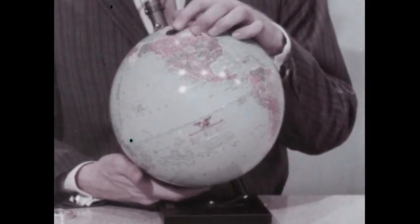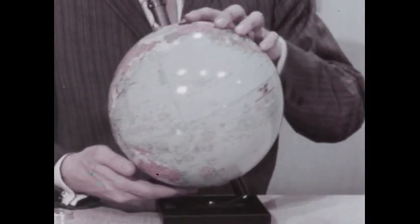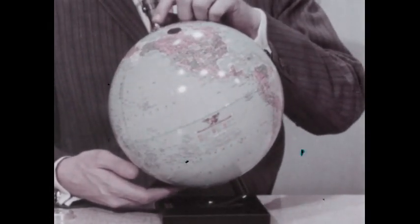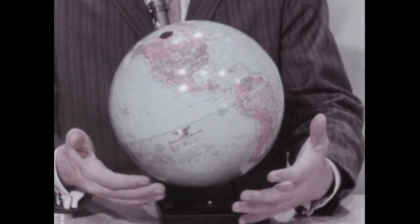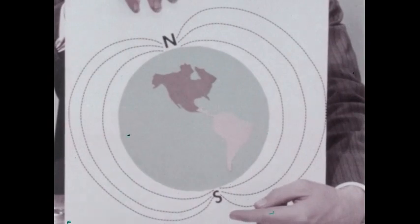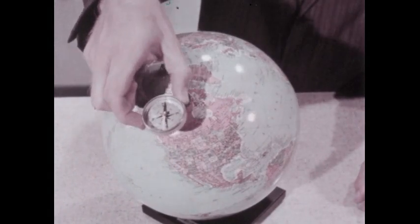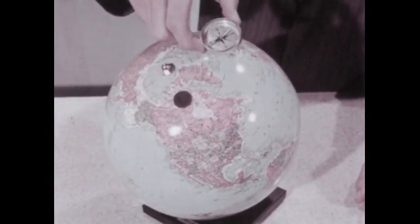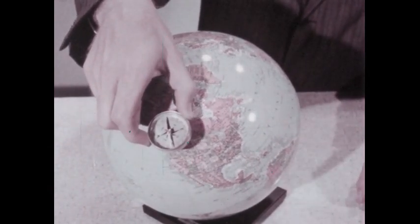The north magnetic pole here and the south magnetic pole here are different from the north and south geographic poles. Since the Earth is a magnet, there is a magnetic field around it. The lines of force extend from pole to pole. We'll use this globe, which has a magnet mounted inside, to demonstrate how we use a compass. A compass needle, which is a magnet, is attracted by the Earth's magnetic poles. It shows us the directions of the lines of force leading from pole to pole.